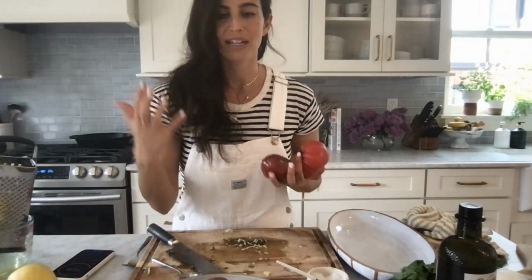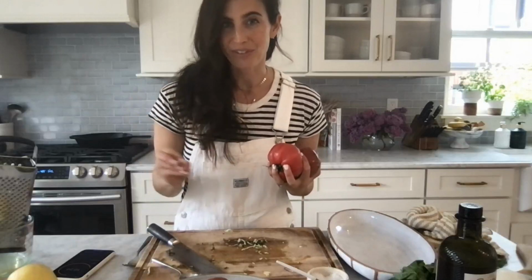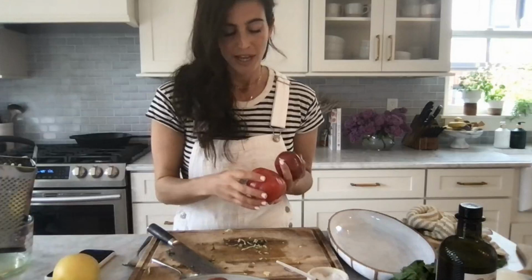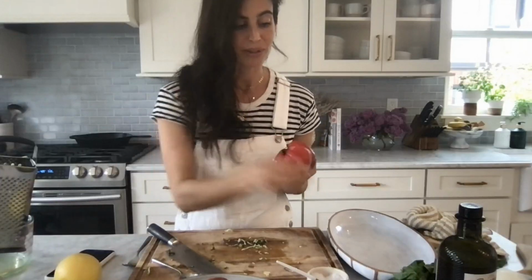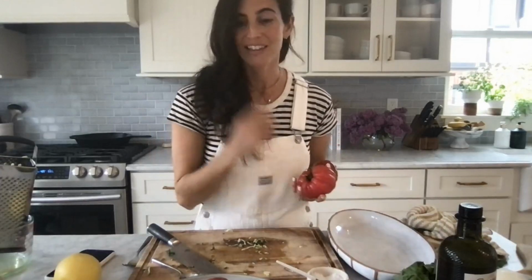You always want to think about, in a dish that is delicious, usually there are a couple of different elements: one being some sort of acid, which we're going to use lemon for, something sweet, so that's the tomatoes, something herbal, so that's our basil, something creamy with the cheese, and then something crunchy.